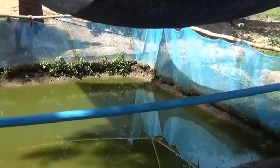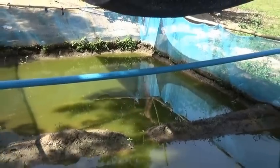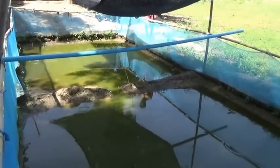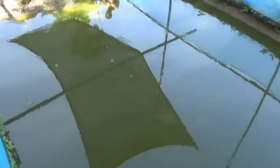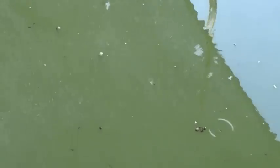Okay guys, we're out buying some baby frogs. We're going to start a little frog farm at home, and this is where the babies are coming from. These are a tiny little speck. They're really small. I've been looking for as small as possible just to make the video, you know, see how they transform. You can see the color of the water.